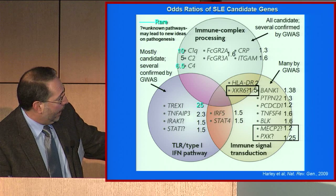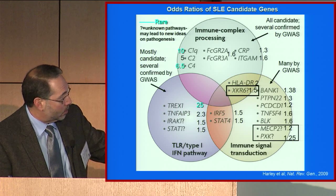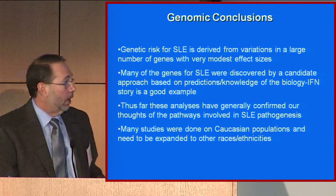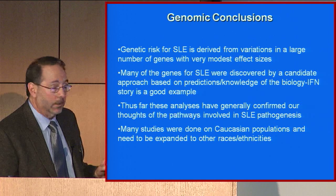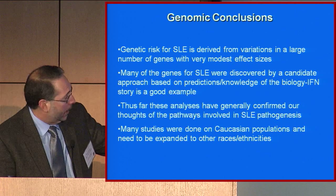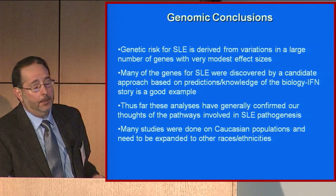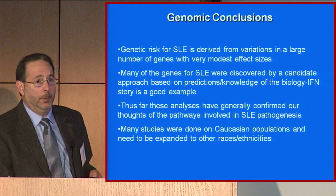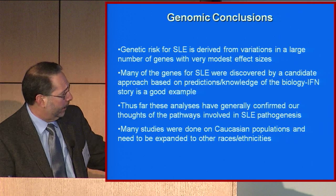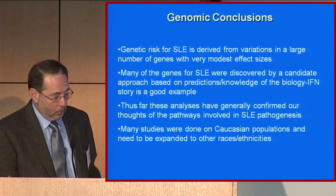The point is, if you look at the odds ratios, this is very similar to what some of the earlier speakers had indicated. These are very small odds ratios. And what this means is that the genetic risk for lupus is probably derived from variations in a large number of genes with very modest size effects. We've talked about this. The other thing I want to point out is, like Rob was talking about with metabolomics, much of this work has been done mainly in Caucasian populations, and of course lupus is a disease of ethnic groups, especially lupus nephritis is more severe in African Americans and Asians, and so we need to extend the genomics studies to these groups.